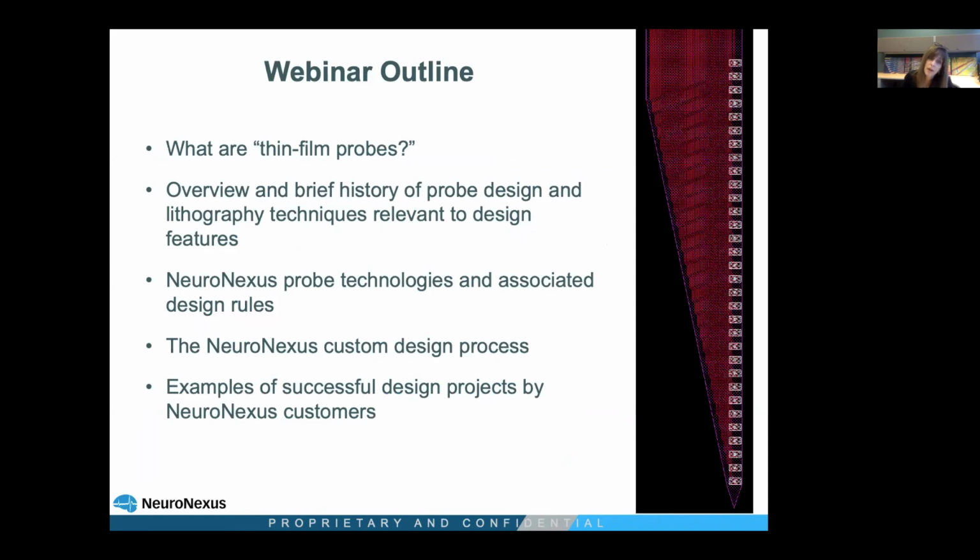So here's my outline. I'm going to just give a little primer on what a thin film probe is, an overview and a brief history of probe design and the techniques that are relevant to design features. I'll describe what our technologies are and the design rules that are associated with those. And I'll take you through a custom design process and end with some examples of successful design projects from some of our customers.